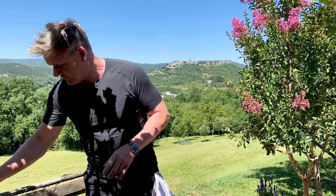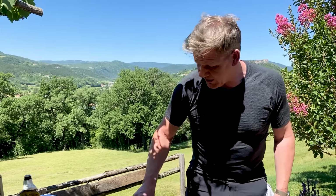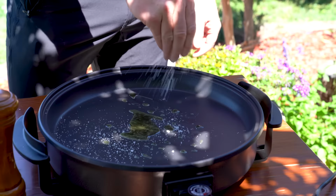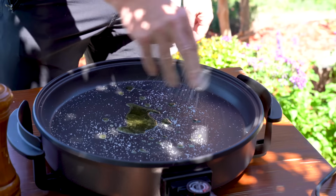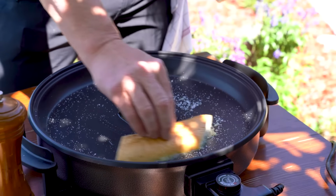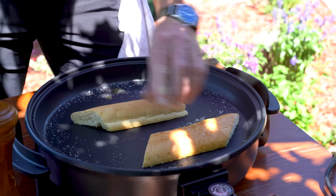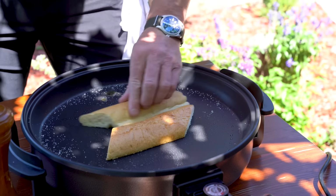Fresh pressed olive oil, so I don't wanna burn that. Just get it going really super hot. Lightly season the oil, okay? And then from there, just take your bread and look, start mopping up that incredible seasoning. Now, I wanna toast that bread.